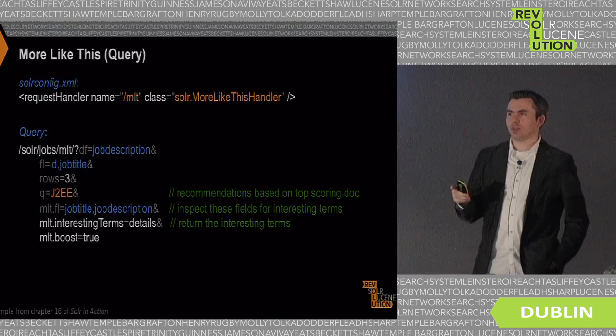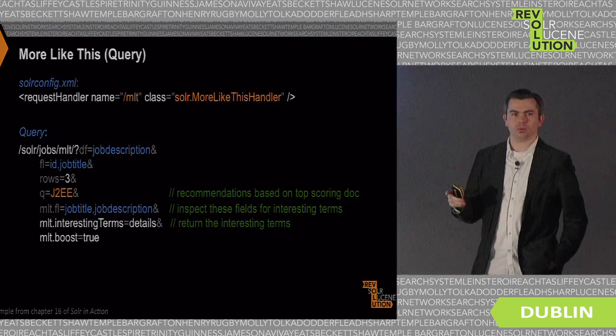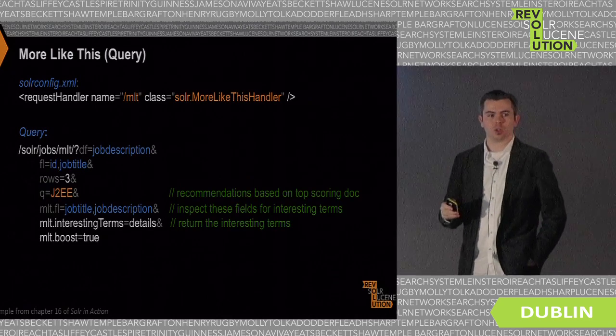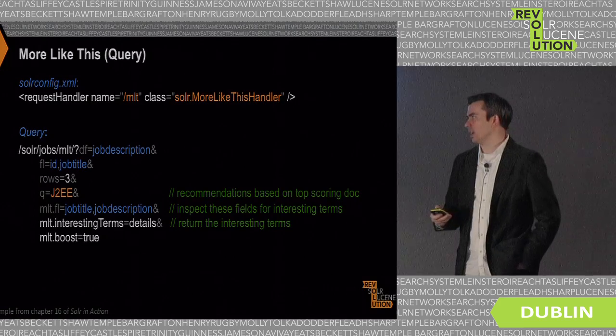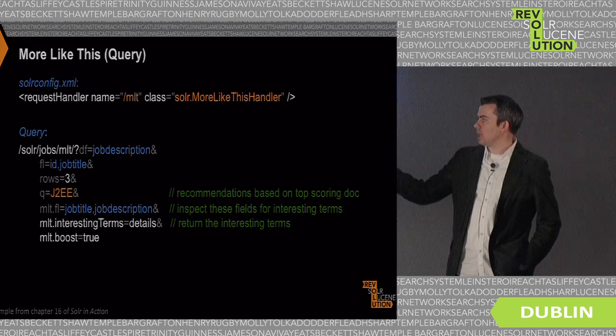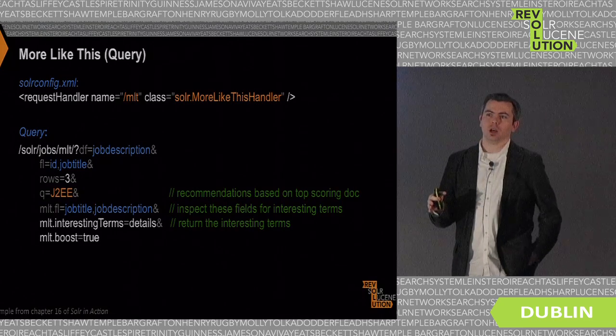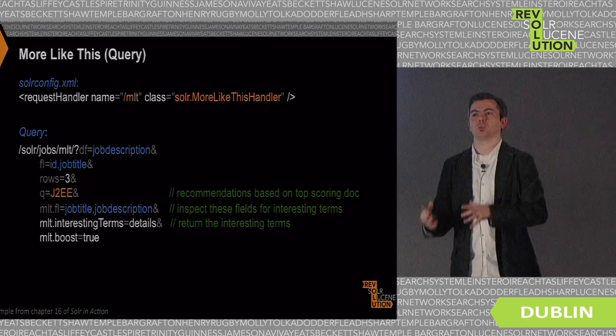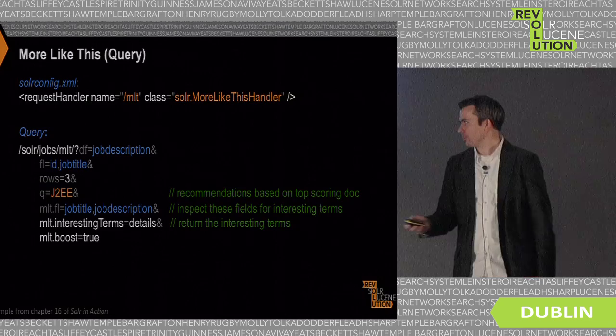So how many of you guys in here have actually used the more like this handler? Looks like that's a good number, about a third maybe. So for those of you unfamiliar with the more like this handler, you essentially pass in a query to the more like this handler. It scores all the documents, finds the top document that matches that query, and then looks for similar documents related to that document.